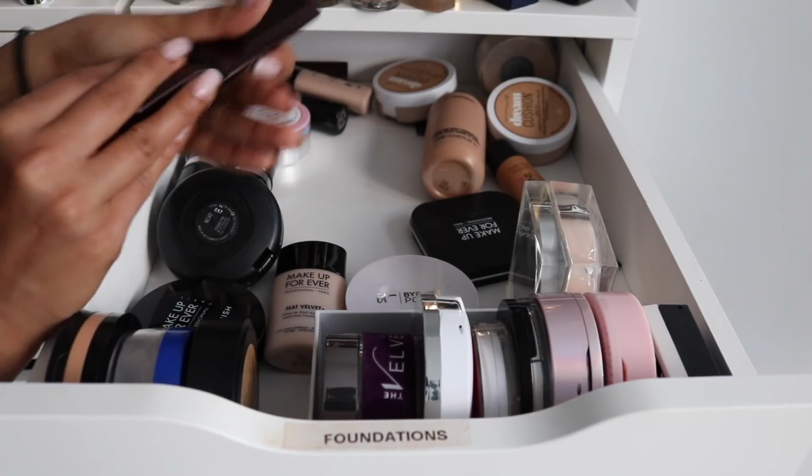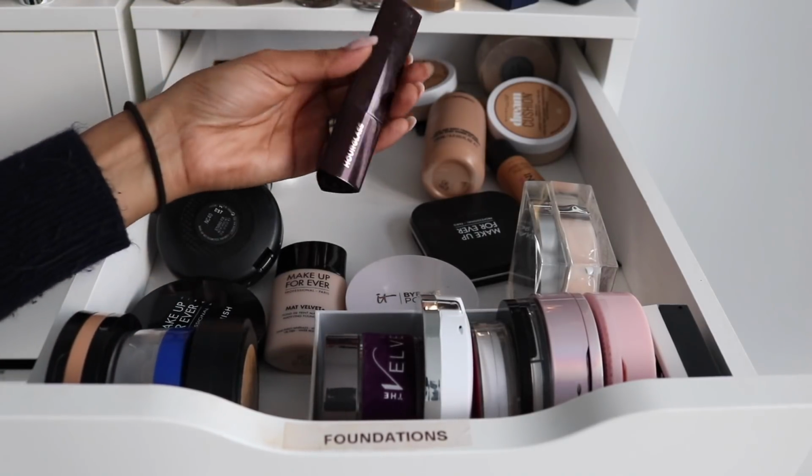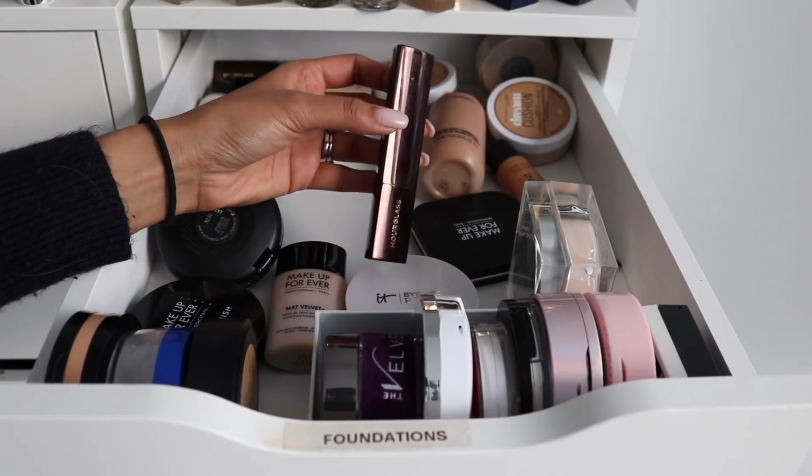But I do like this foundation. It was buried under here, so I totally forgot about this, but I'm definitely holding on to this.